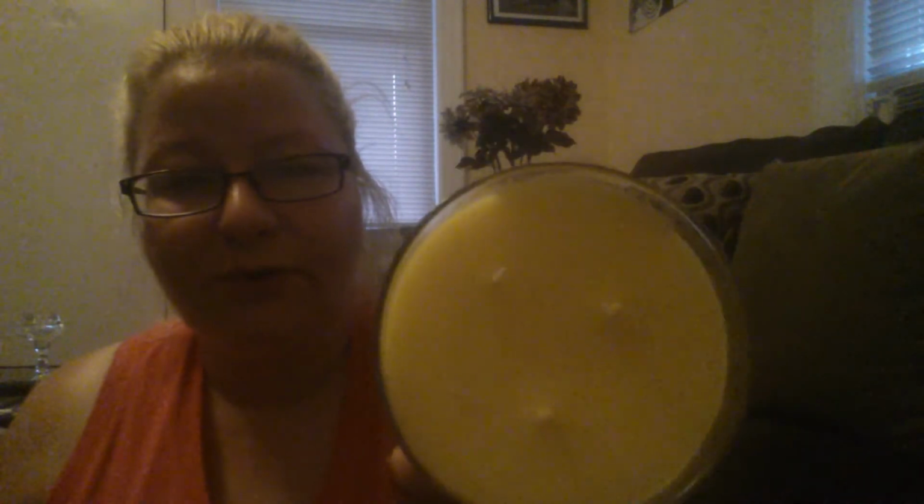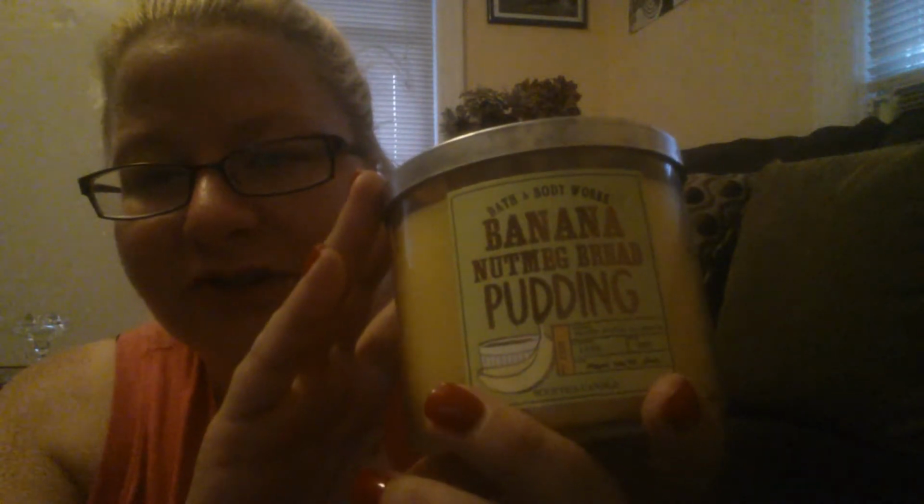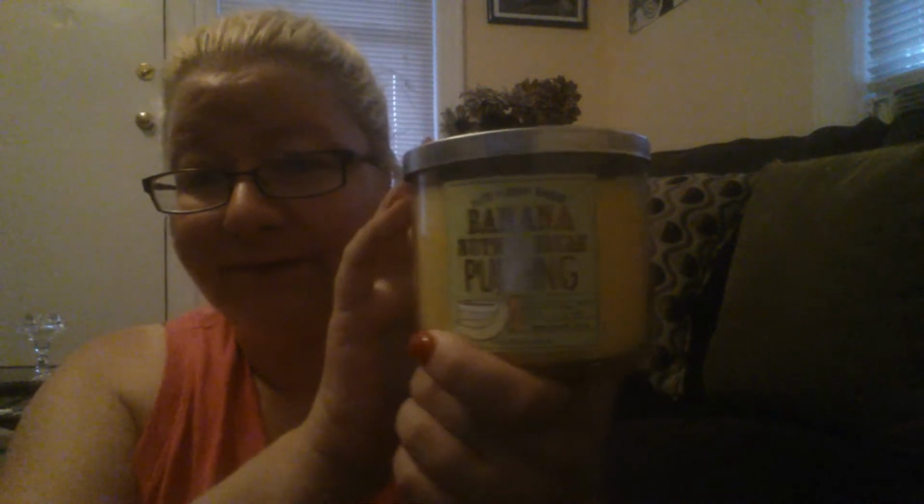It smells sweet but earthy and warm and cozy and just comforting. It smells very comforting. I really love that scent. And the wax is just a beautiful, beautiful yellow wax. And I love the label. I love everything about this candle. I love the lid with bananas. I love the label. I love the color. It's just awesome. So, anyway, the description is, a scrumptious new spin on the traditional bread pudding recipe. Creamy banana, freshly grated nutmeg, and brown sugar are mixed into a sweet indulgence. Ooh, there we go. So, okay, moving on.